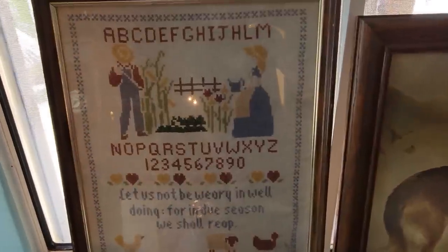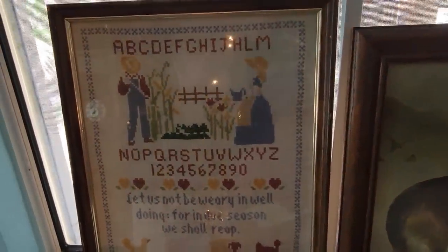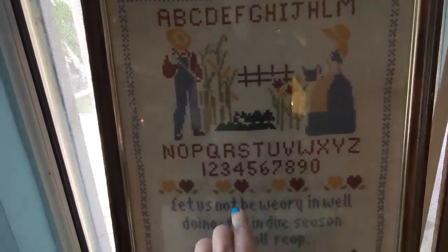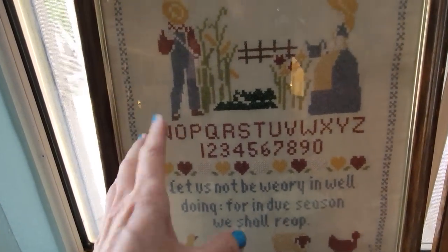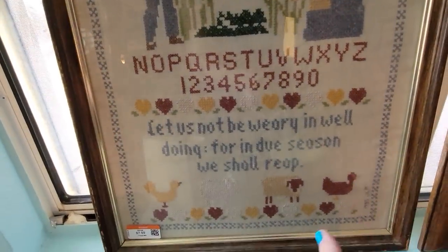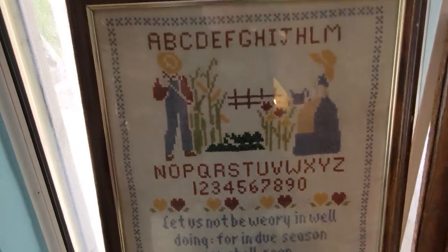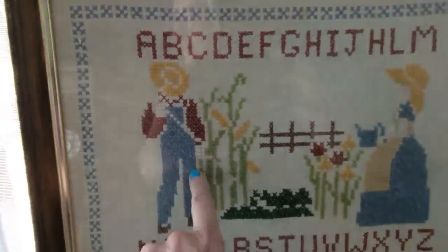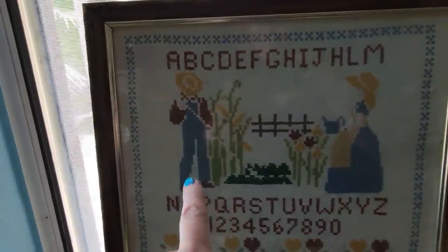So this is known as a sampler. And it's because of the different things someone was learning to do: some numbers, some letters, some graphics, some words. So they call it a sampler. And this is a cross stitch. I do believe this is a cross stitch. Yes, it is.